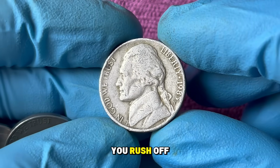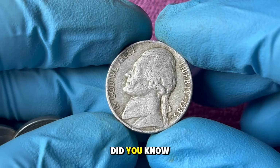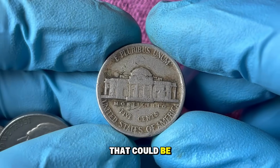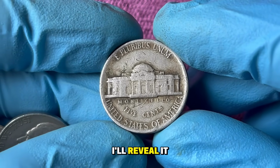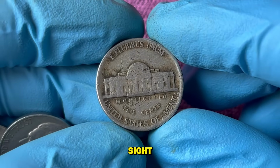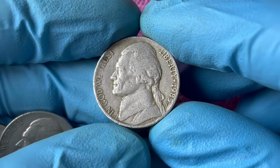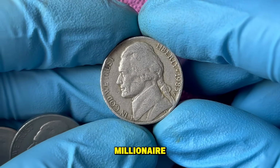But wait, before you rush off to check your coins, there's one more twist in the story. Did you know there's another overlooked nickel that could be worth even more? I'll reveal it in just a second. Your financial breakthrough could be hiding in plain sight. So, check your coins, get them appraised, and who knows? You might just be the next millionaire.